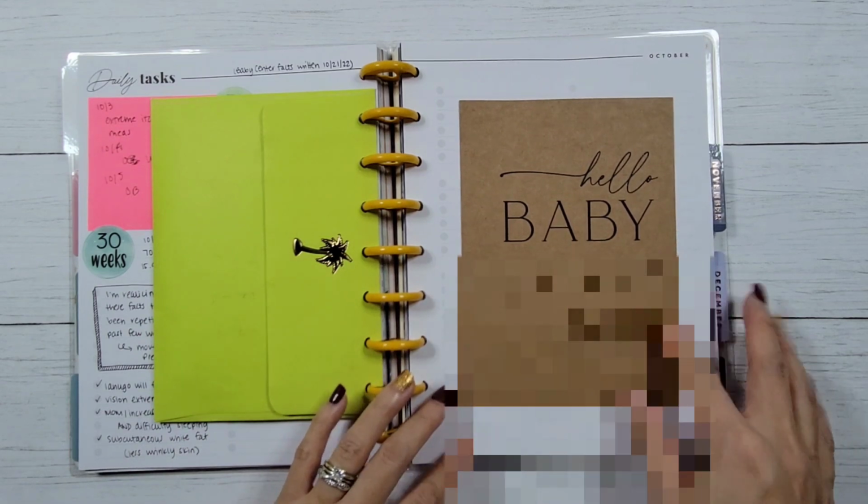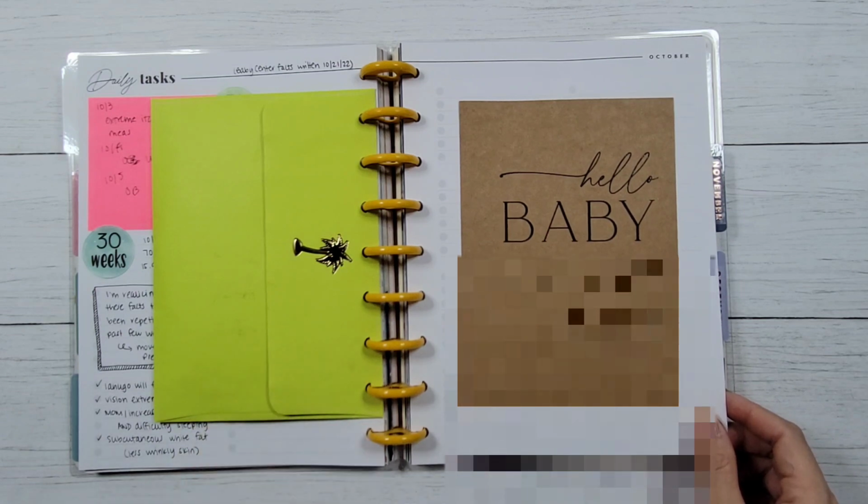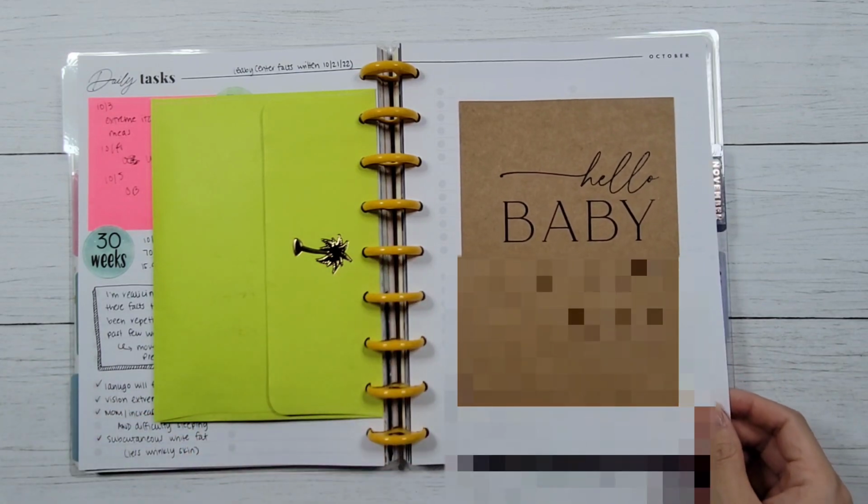All right, I'll have to blur this out, but this was the invitation for the baby shower that we had. It was a dual baby shower. I have a coworker whose wife was pregnant at the same time, so we just combined and had a work baby shower with the both of us.